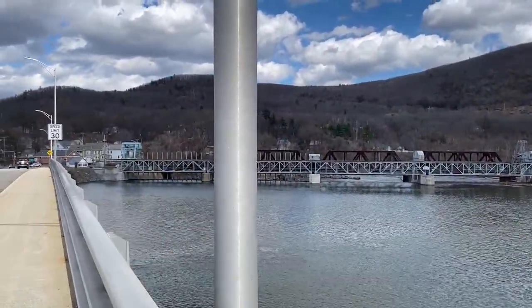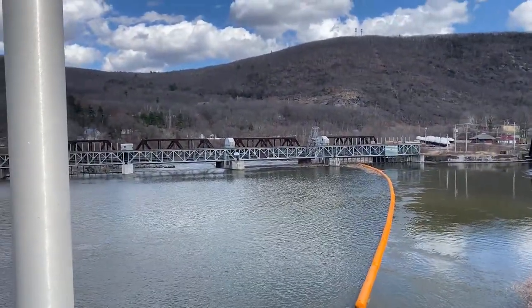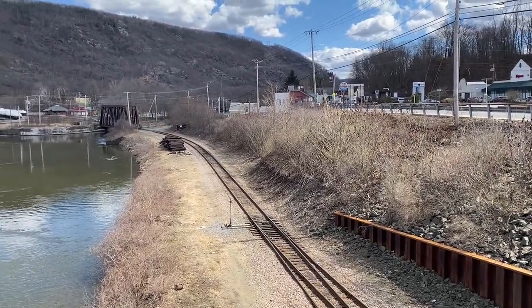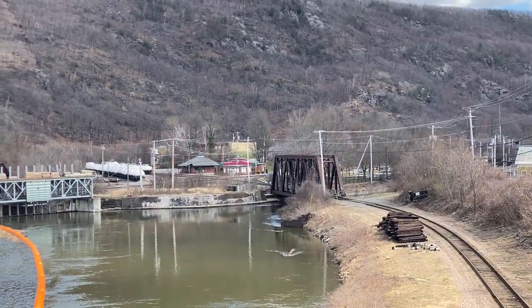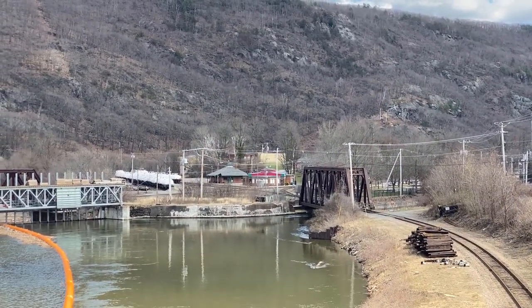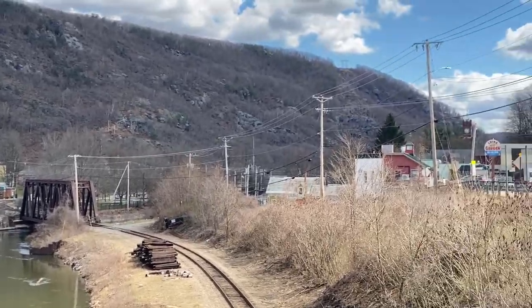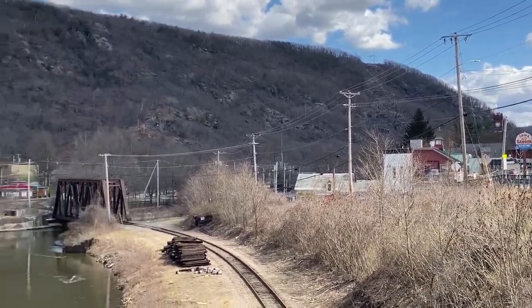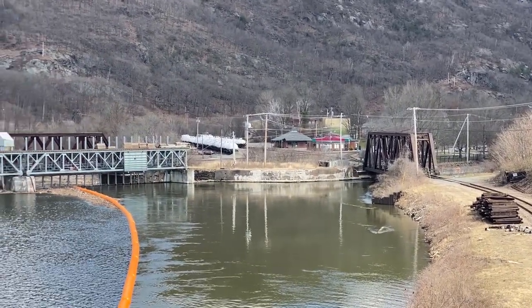So now I'm here over the Connecticut River. New England Central Bridge is right there. Vermont Railway, Green Mountain is right here. They cross right down there by the train station. Now the only problem is the road to go to the train station appears to be closed, but I see cars and people down there, so there must be another way.